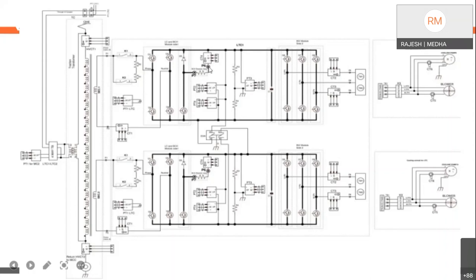And whenever the DC link reaches 80 to 90% of the required voltage, the system closes the main contactor and opens the pre-charging contactor. So this is the function of the pre-charging circuit. And once the main contactor closes, the supply comes directly through this.